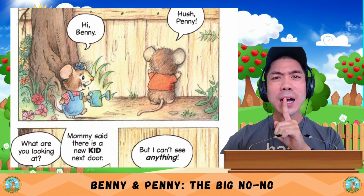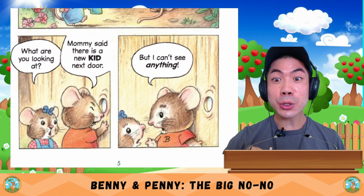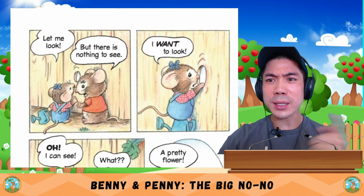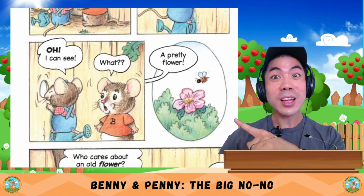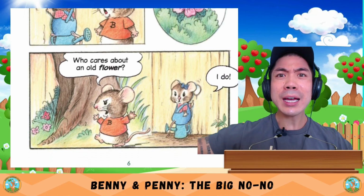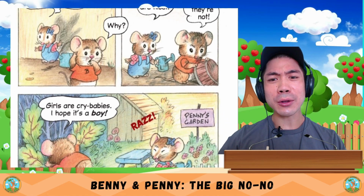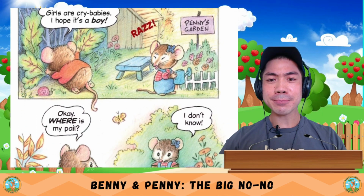Hi, Benny. Hush, Penny. What are you looking at? Mum said there is a new kid next door, but I can't see anything. Let me look. But there is nothing to see. I want to look. Oh, I can see. What? A pretty flower. Who cares about an old flower? I do. I hope the new kid is a girl. Why? Girls are nicer. No, they're not. Girls are crybabies. I hope it's a boy.